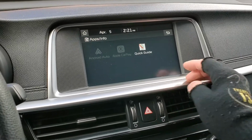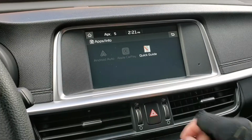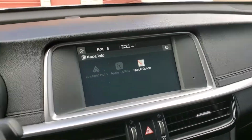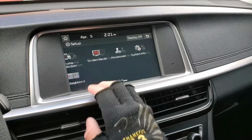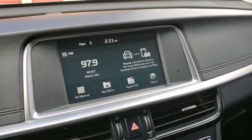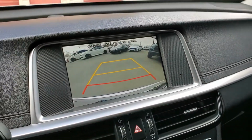And then with your phone, once it's connected, you can do Android Auto or Apple Carplay. Android Auto is the one that I use on my daily driver for navigation and such. Great app. Then you got your setup with your display and screensaver and such. If you want to see the backup camera, we pop it in reverse. There's your backup camera with backing guides.